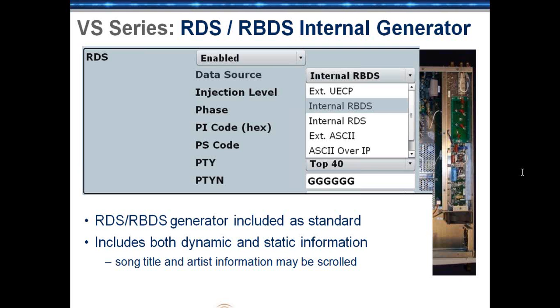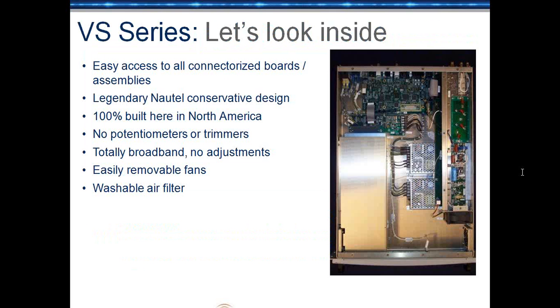And I did just want to give everyone a quick look inside. So this is the transmitter with the cover removed. Everything is very accessible. The transmitter does come with slides, so you can take it out of the rack easily. Only weighs 23 pounds. It's 100% built here in North America. It's 100% broadband, so there's no adjustments needed. You can change the frequency at a later date if required. And it also comes with washable air filters, so you can take those out, clean them, and put them back in once they're dry.